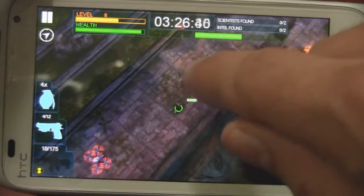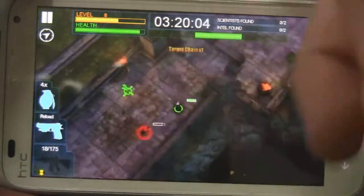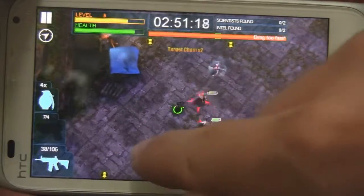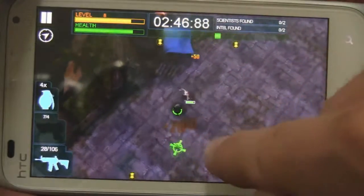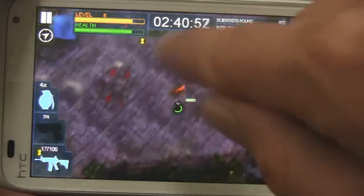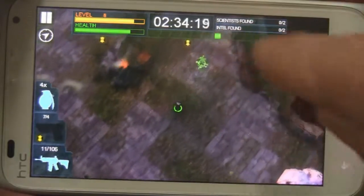You always want to keep moving while you're fighting enemies, because then you can avoid the zombies while they're coming towards you. Also, if you swipe at just the right speed, you can get a skill shot. Those are measured at the top bar, right here. You have to swipe at just the right speed to hit that green zone. It can be pretty difficult, but I just got a skill shot there. So that's another cool element in the game.